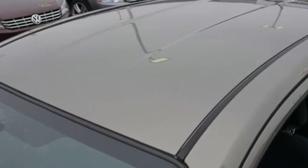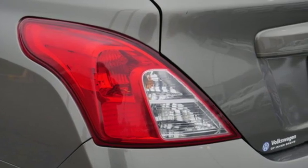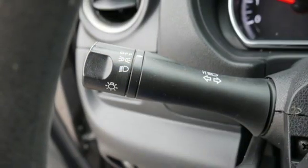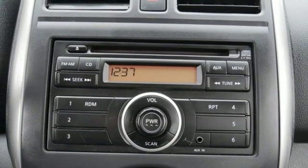Auxiliary audio input, power windows, manual tilting steering column, power mirrors, air conditioning, continuously variable automatic transmission, gas pressurized shocks, and i4 engine. Nissan excites the senses.